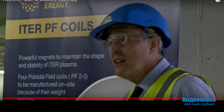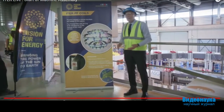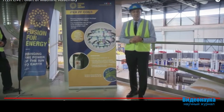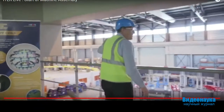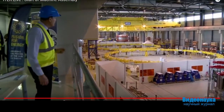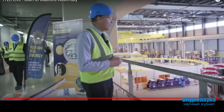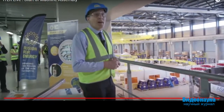The main challenge for ITER is the size, as you see, 24 meters wide, nearly 20 meters high, with precision, because we need to align the magnetic lines very precisely. In this workshop, you can see behind me the yellow frame, which will be the support for the impregnation of the large 24 meter coils.